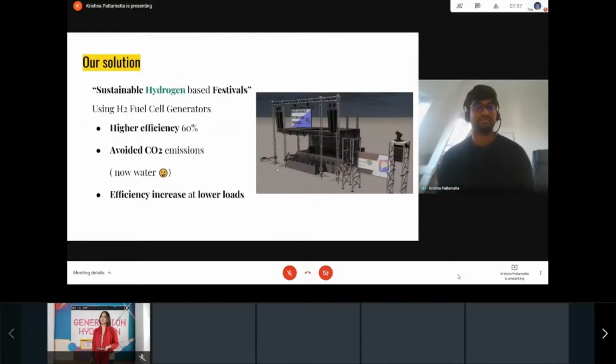To tackle this issue, we came up with a solution called sustainable hydrogen-based festivals. These festivals use hydrogen fuel cells instead of diesel generators. We all know that hydrogen fuel cells have higher efficiency. They have low carbon emissions. As a matter of fact, the only emission they produce is water. Also, they have higher efficiency at a lower load.